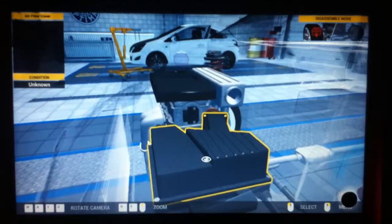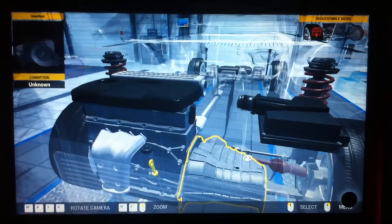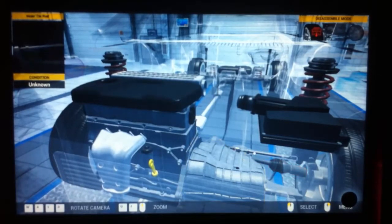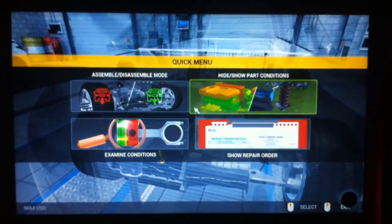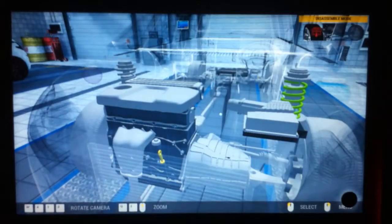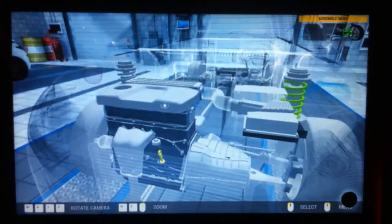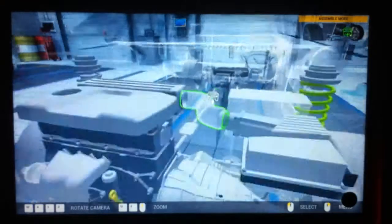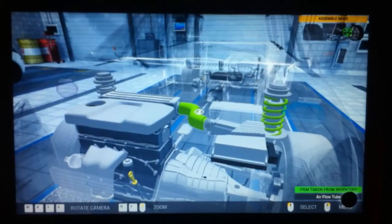Oh, please tell me that I can mount that part that I bought. Oh, that would be beautiful. All right, let's assemble mode. Oh, that is beautiful. I got rid of that bleeding part. Right, is there anything else?